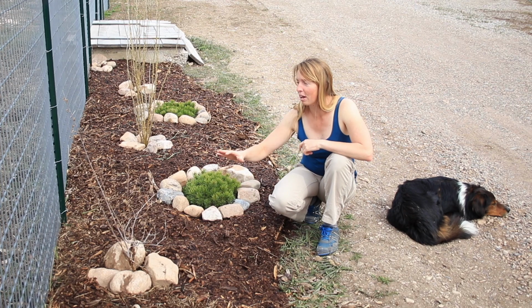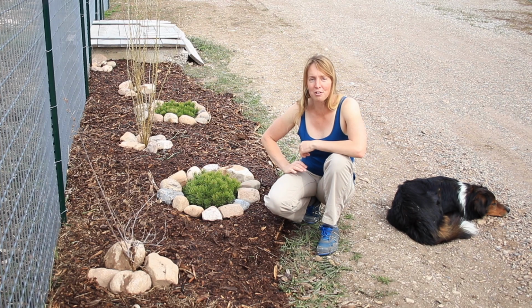As you can see right now, we have several inches or several feet tall plants, and it's not that at all. But we're hoping it's going to get there.